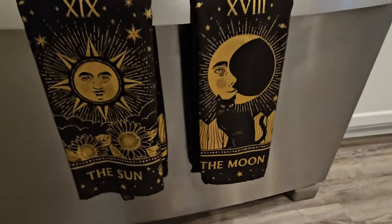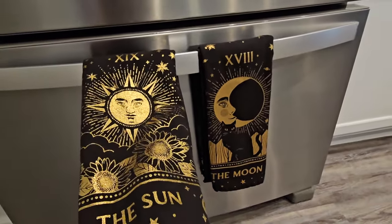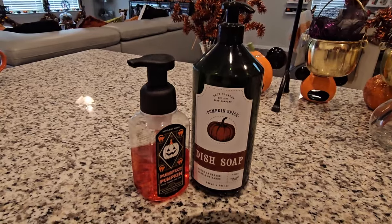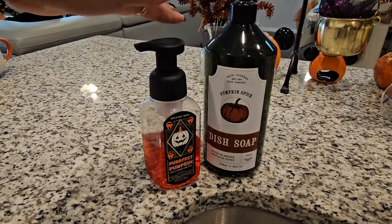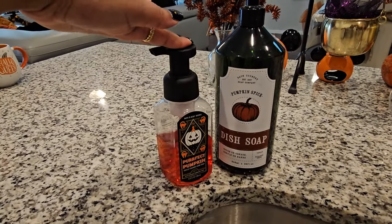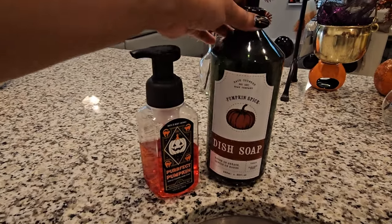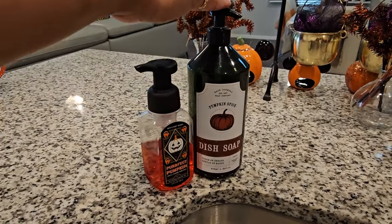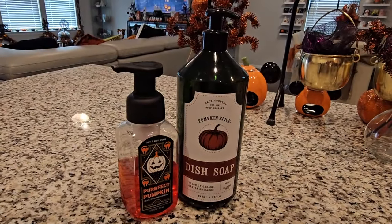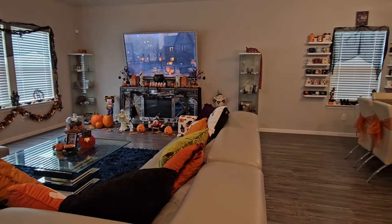And then I have these towels, which are the ones I was telling you guys about. The sun and the moon, and it's actually metallic. Really cool. Very pretty. And also, before I forget, I did switch out my soaps for the season. I have Perfect Pumpkin, which is a foaming hand soap from Bath & Body Works. And then I have this dish soap, which I actually got from HomeGoods, but it's by Backcountry. And it does smell like pumpkin spice. Very on theme. I'll give you guys one more glance at the overall view.